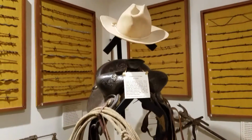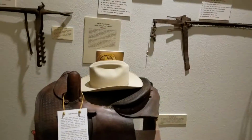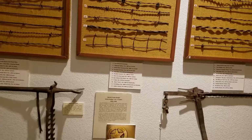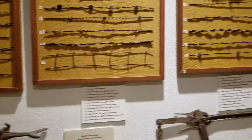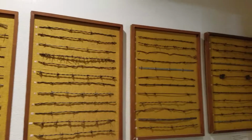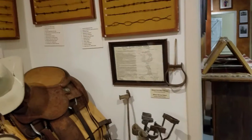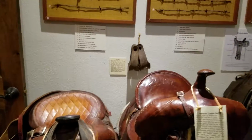Saddle. It's really nice. And we're lucky to have this being preserved so we can enjoy the history. More wire. I do enjoy history. Well, it's incredible. I've been traveling for a while. Look at the brandings. Some more saddles. And, you know, it's a shame.